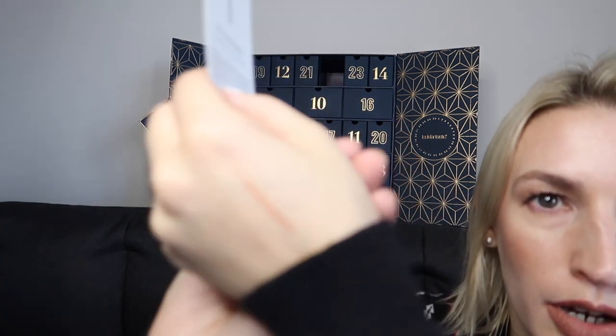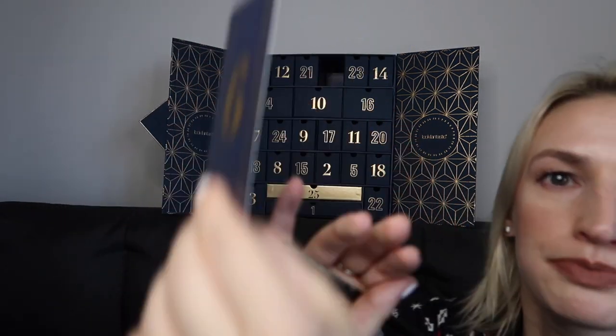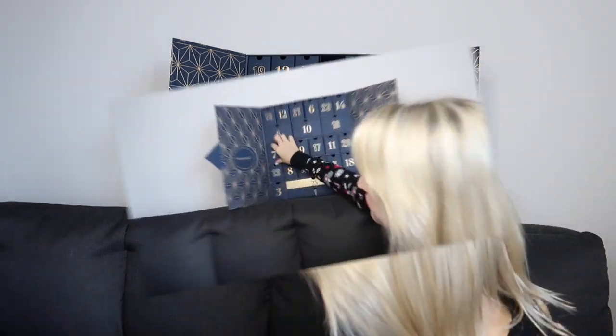It says create long-lasting definition with this highly pigmented lip pencil. An easily blendable, creamy formula uses lip liner to define lips or blend for a colour-intense finish. I think you could actually do a whole kind of nude lip just using the lip liner as well. So that's a good one, and it's full size and a pricey brand too.